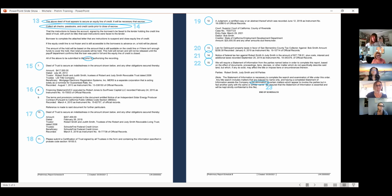So you can see here that since this property is being held in a trust, we are asking for a certification of trust. A lot of folks have questions with that. Basically that form will go out to your clients in the escrow package. We send all of the appropriate paperwork to escrow with their prelim. This certification of trust basically is telling us, because trusts are not recorded, we have no idea if there were any amendments done to the trust. We have to be able to ask those questions.